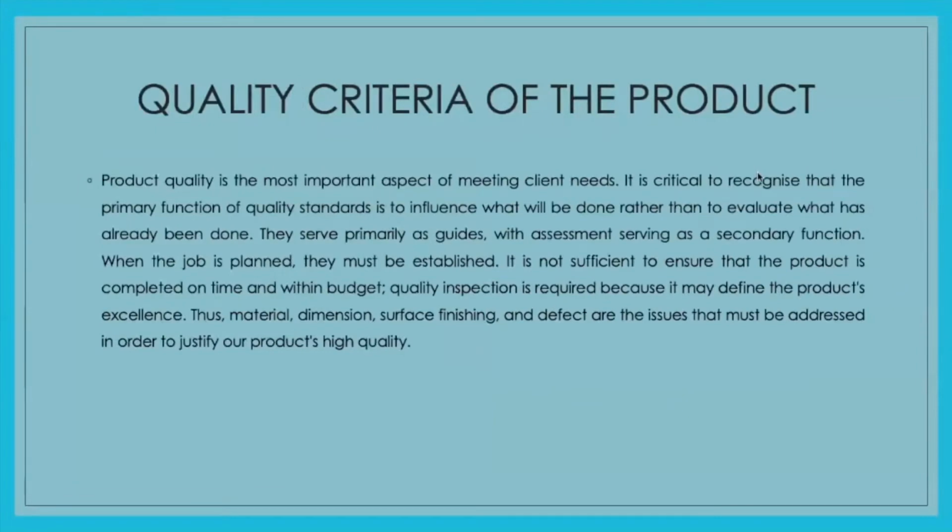Okay, next, we talk about the quality criteria of the product. Product quality is the most important aspect of meeting client needs. It is critical to recognize that the primary function of the quality standard is to influence what will be done rather than to evaluate what has already been done. They serve primarily as a guide with assessment serving as a secondary function. When the job is planned, they must be established.